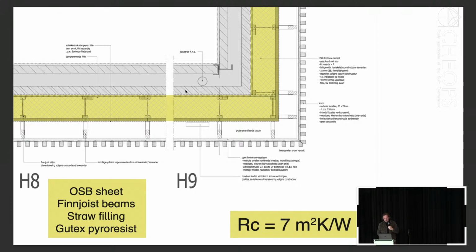Then we have to talk about RD, because only the yellow part has an RD of 7. What we used is, the inside panel is an OSB sheet. Then we have some sort of fin joist beams, and then we have a straw filling. And on the outside we have a Gutex Pyroresist, which is a wood fiber panel that has a higher grade of fire resistance because we're building with straw.